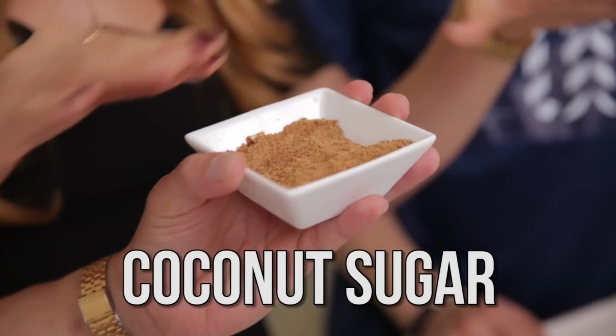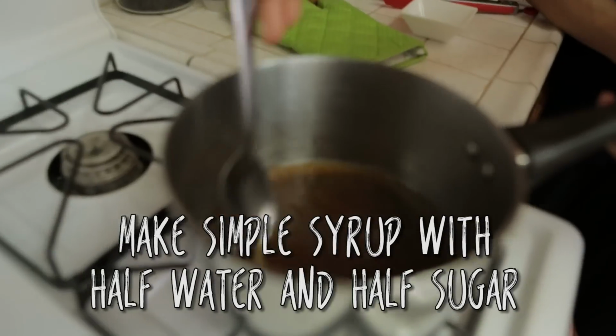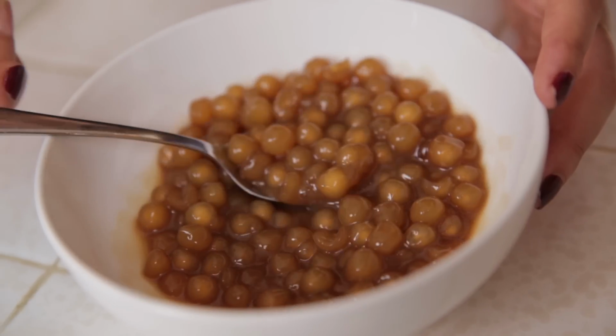Oh! That is disgusting. Today we're using coconut sugar. Nobody wants sticky boba. Nobody wants clumpy boba. Nobody wants clicky boba. So we're making a simple syrup. Yep. Okay, I can smell it. And now they're in that chilled simple syrup. Not that sure. Yo, that's tasty.